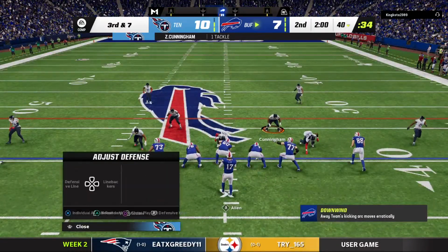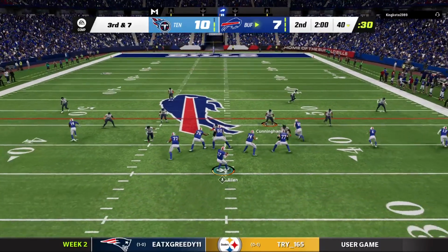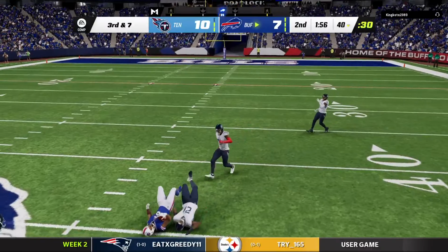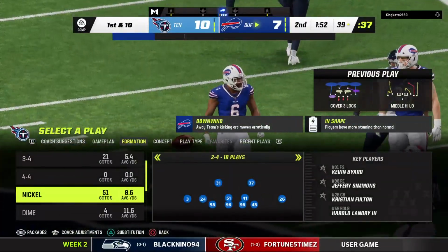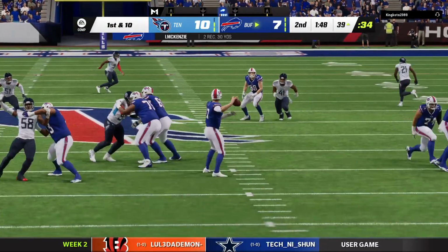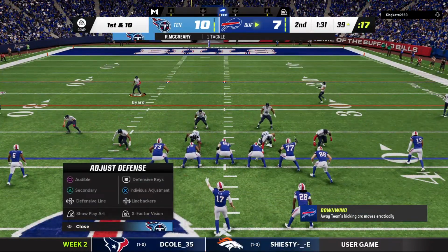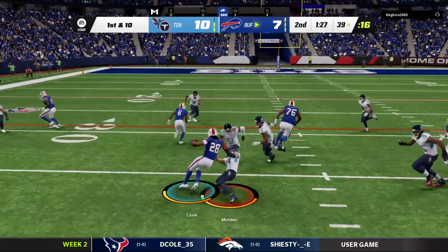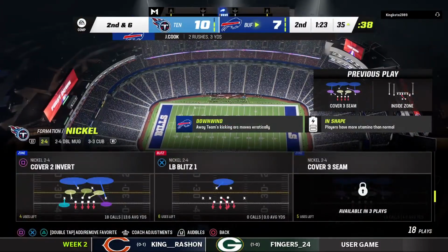A dime look defensively here for the Titans on 3rd. Working out of the shotgun. Here's Allen. The throw on target to his receiver, McKenzie. And he's going to have another first down as the tackle's made at the Titans' 39. Great way to convert on 3rd down there. 21 yards the play. Back to the ground, Cook. And he works his way forward to pick up 4 yards there.